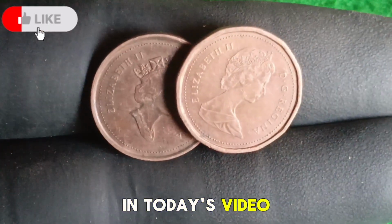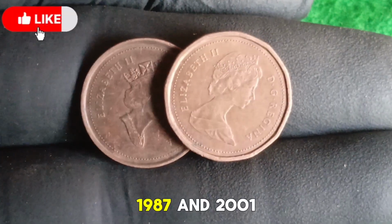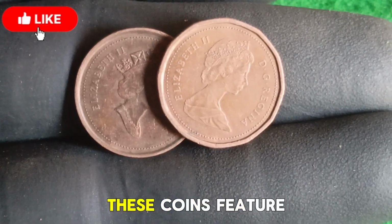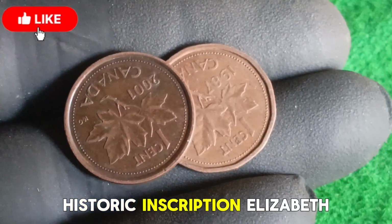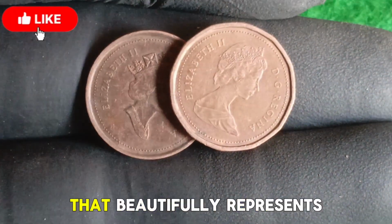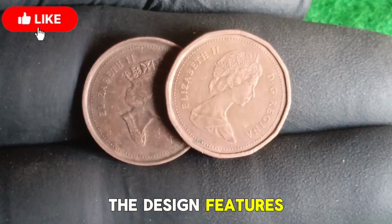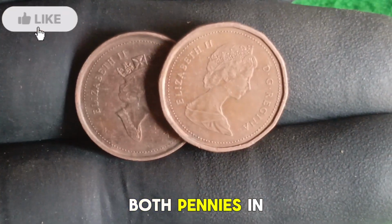In today's video, we're going to talk about two classic Canadian 1-cent coins, 1987 and 2001, issued by the Royal Canadian Mint. These coins featured a royal portrait of Elizabeth II along with the historic inscription, Elizabeth II D G Regina, while the reverse showcases a famous maple leaf design that beautifully represents Canadian heritage. We will compare the design features, composition changes, mintage figures, and collector value of both pennies in detail.